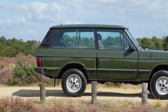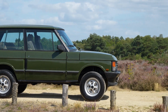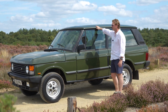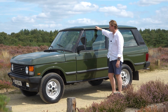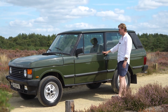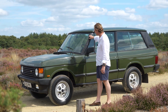So coming around to the side, we've got beautifully sharp lines. They call it the glass house, but you've got a lot of window coverage, which makes it a really nice place to sit. You get a view of everything. Condition-wise, it's survived really well. It's a really tough one because if you buy a Range Rover from a really, really hot climate, everything starts to perish, like the window seals, which are not easy to get. I think Famous 4 do make them now for some models. But all this stuff is in really good condition, as are the plastic mirrors and windscreen seal.